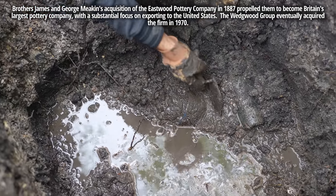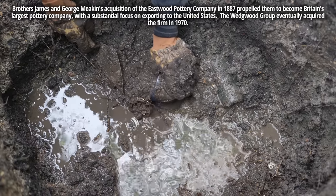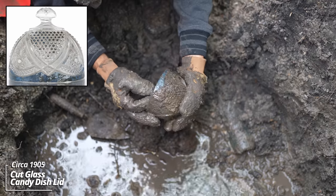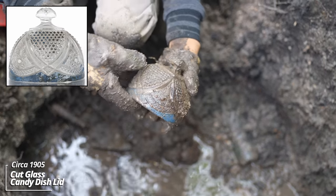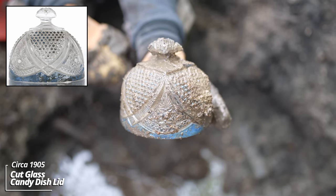This here looks like it could be a blue cut glass piece. Something's going on with it. Wow, that might be cut glass, a candy dish lid of some sort. That is wild. Looks like it has some blue paint on it or something.